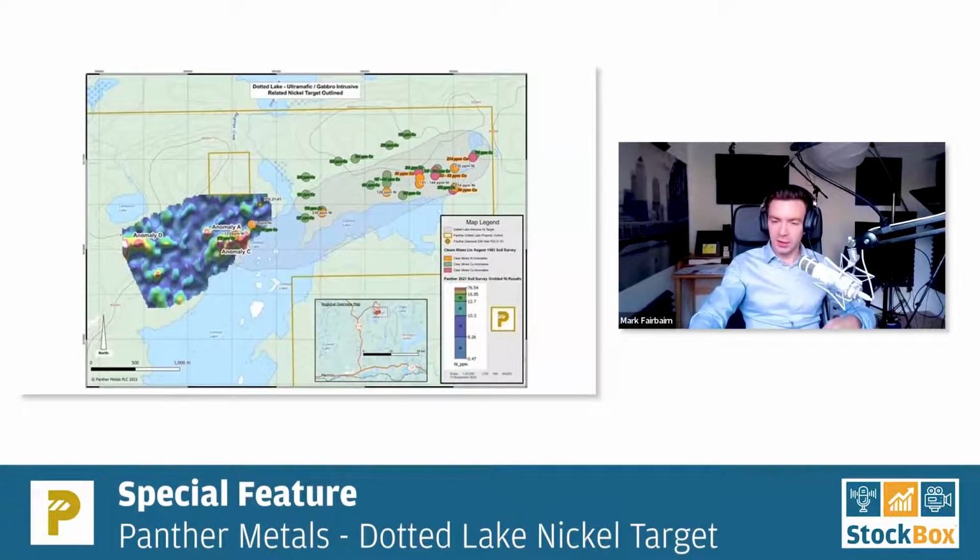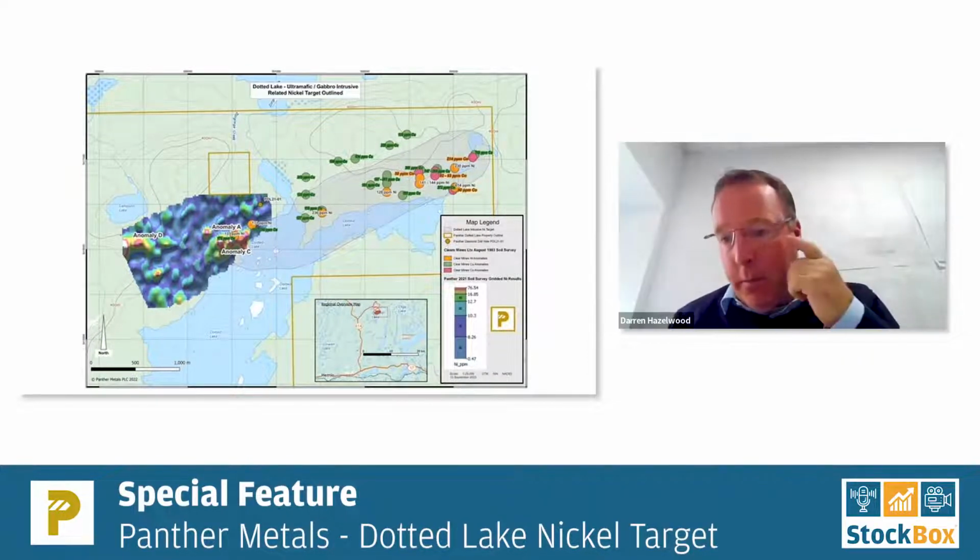Excellent. Well, I think it's very good that you've been able to take this historical data and, as you say, digitize it and overlay it onto the maps and the license areas that Panther has. As I said before, it certainly looks like the geology is very similar in this whole area with other companies who are also operating. You say that the focus is going to be on Abonga, but in the background you're going to be working on preparing some further exploration for the Dotted Lake area as well. Oh, yes, 100%.